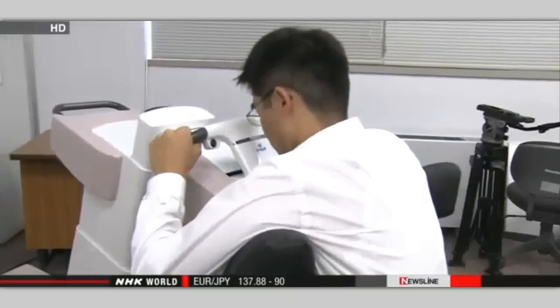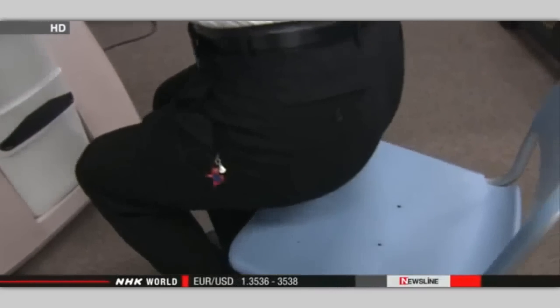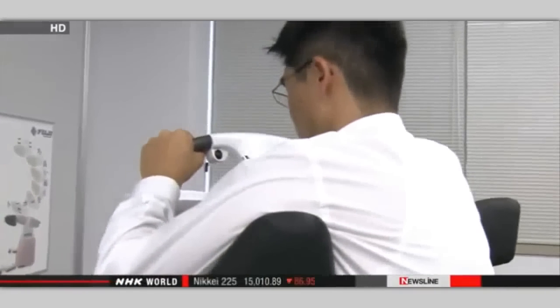The officials will include promoting robotics in the draft of the government's new growth strategy. They'll present the draft to a government panel on Monday. Cabinet ministers will likely approve it later this month.